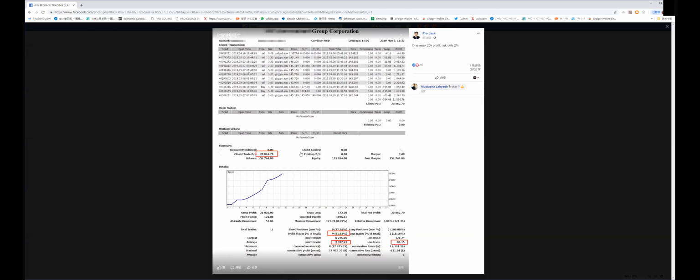My initial risk is only 2%. It's 2,000 to 20,000. What do you think about it, guys? Do you think this is a good trade? Do you think that I made good money?